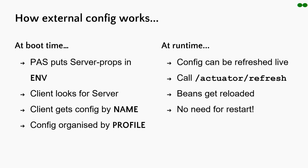we can hit an endpoint on there to tell it to go and refresh its config, and it'll go and get a fresh set of configuration from the Git repo. So if you've just made a change, you can hit that refresh endpoint, it'll pull it into the application live without having to restart it. I kind of stole your thunder there, didn't I?